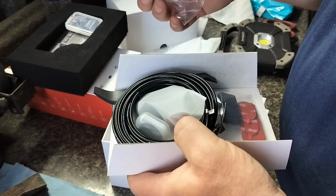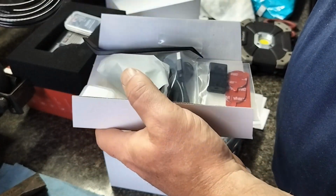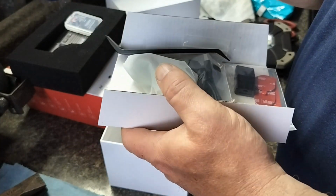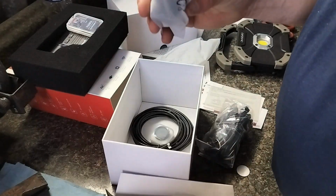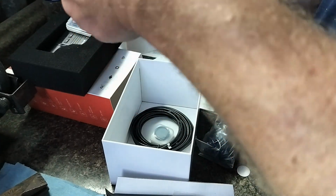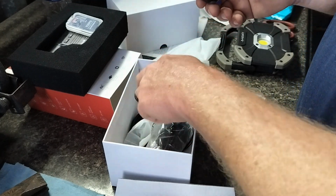And in this particular package, I've got the power cable. Looks like the cable to run to the exterior camera. CPL filter, that will be good. Ah, this is the exterior camera. Boy, that's small. So yeah, there it is in a nutshell. So I'm going to get this worked on.